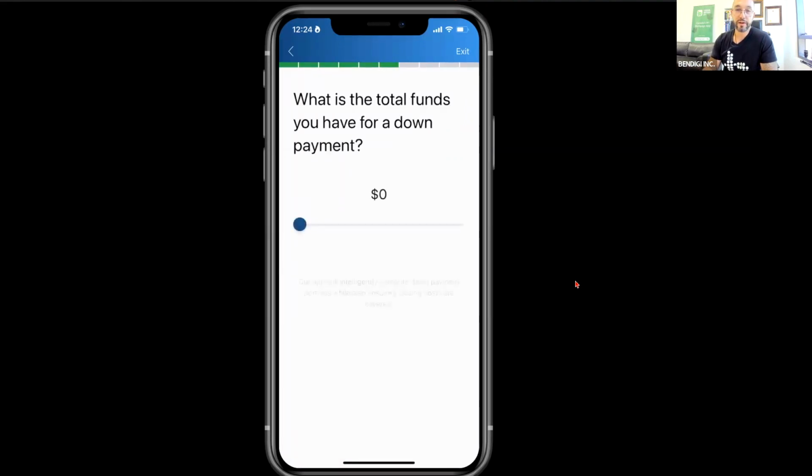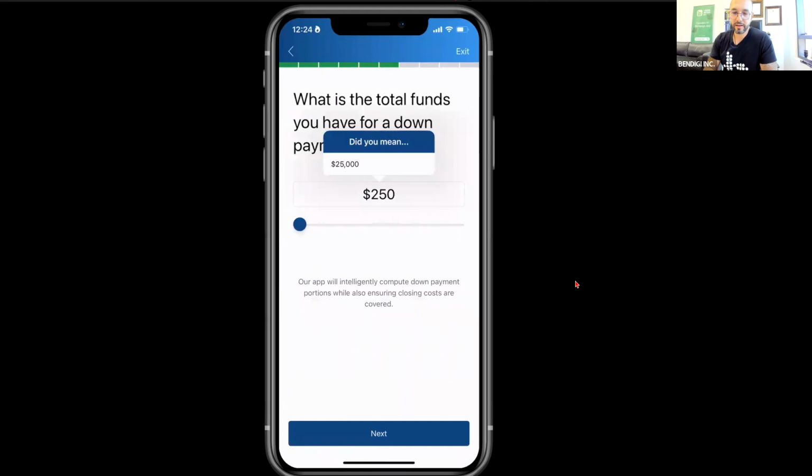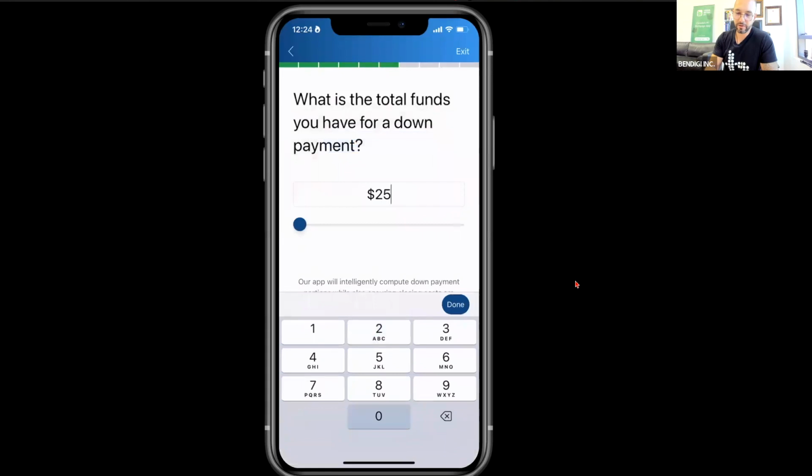Now, this is the total funds they have available. So I'm going to put in $250,000. There's some cool stuff in here. For example, if you put 250 bucks, it's going to say, hey, did you mean 250,000? Because people are thinking 250K. We're looking at 250,000.